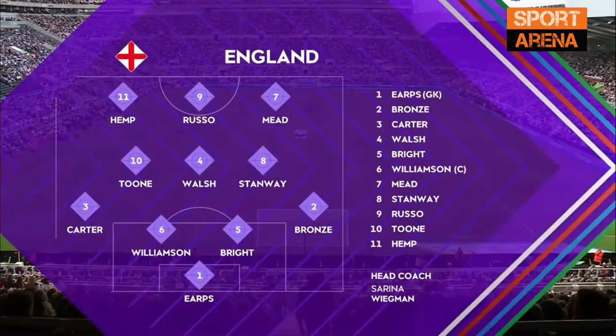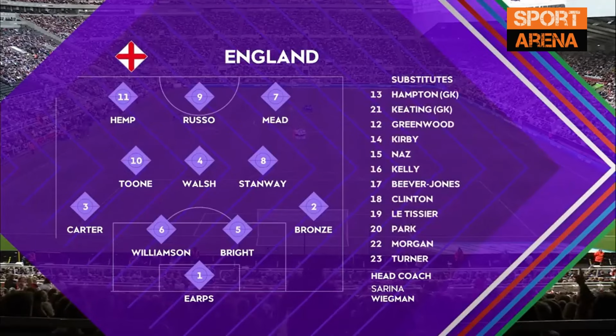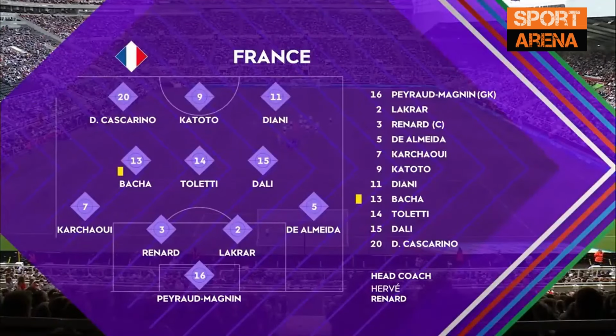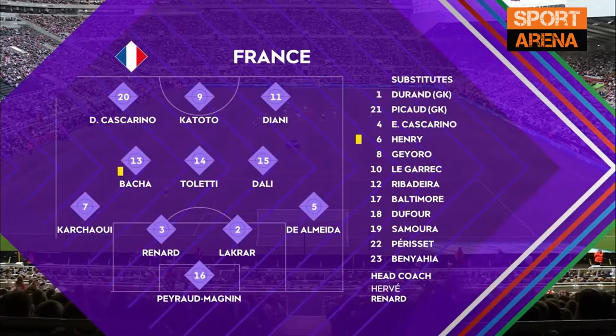Millie Bright is back for England and straight back in the starting lineup, re-establishing England's strongest centre-back pairing for the first time in over a year. Lucy Bronze moves ahead of Steph Houghton on the all-time caps list, with England appearance number 122, and the 50th cap for Mary Earps.